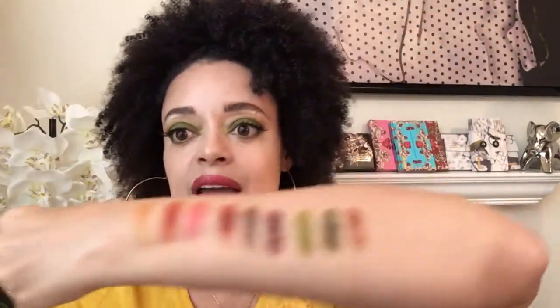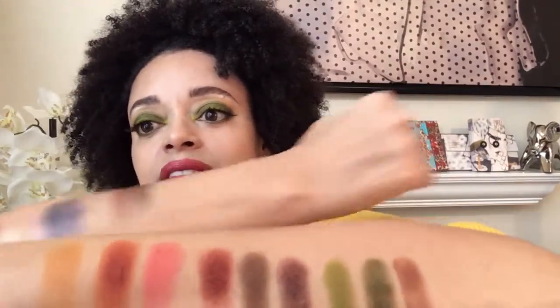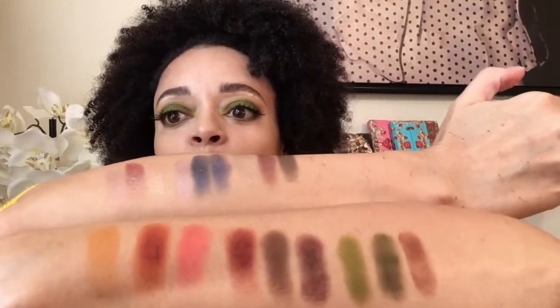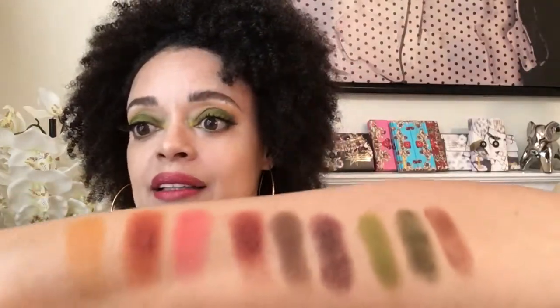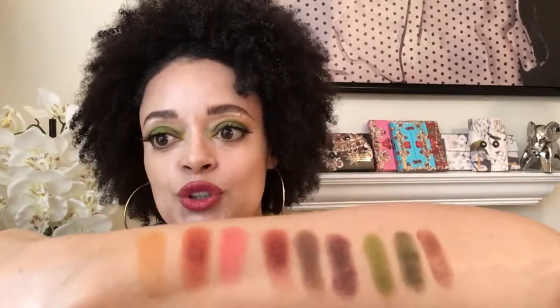And I just have to say, again, these are the mattes that are primarily matte. And I have to say, sort of, you can see them all together. The mattes are definitely what drew me to the palette, and the mattes are definitely what's going to keep me from returning the palette that I actually plan to use.